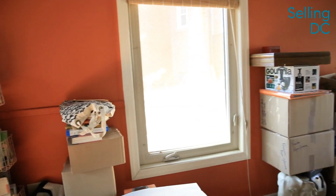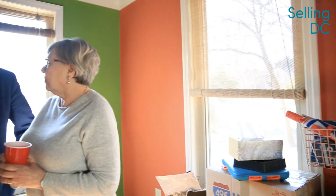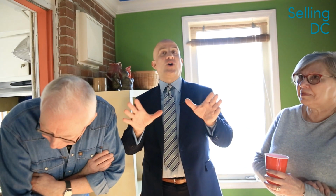In the South, you have a blue ceiling because that traps all the bad dreams and evil spirits, whether that works or not. So far we've been lucky. I haven't seen an evil spirit. Not in this house. Good, because as we're sharing this home with you all, we don't want to sell in DC any evil spirits. No.